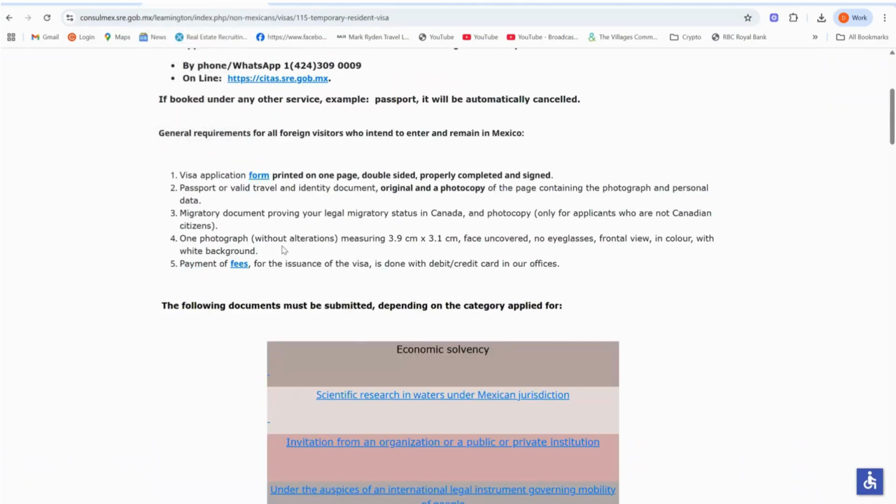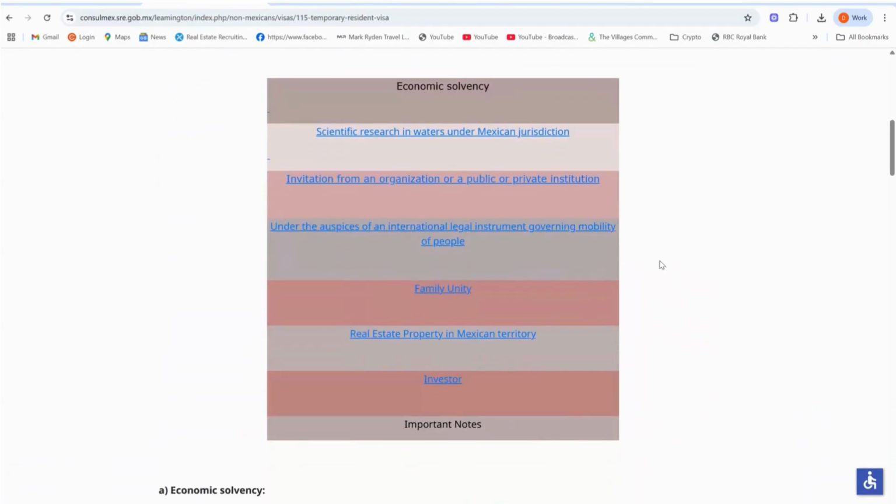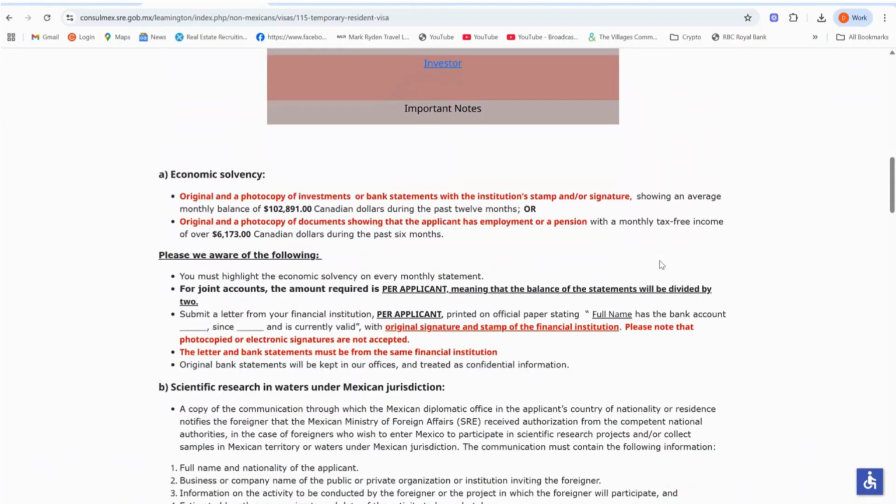After you've run through these things and you've understood what you need to do, you want to scroll down and look at where you need to get your economic solvency information. Economic solvency basically says that you would be able to afford Mexico when you're there. There are two different types. The first one is original and photocopy of investments or bank statements with the institution's stamp and or signature, showing an average monthly balance of $102,891 Canadian dollars during the past 12 months. So that's one way to do it.